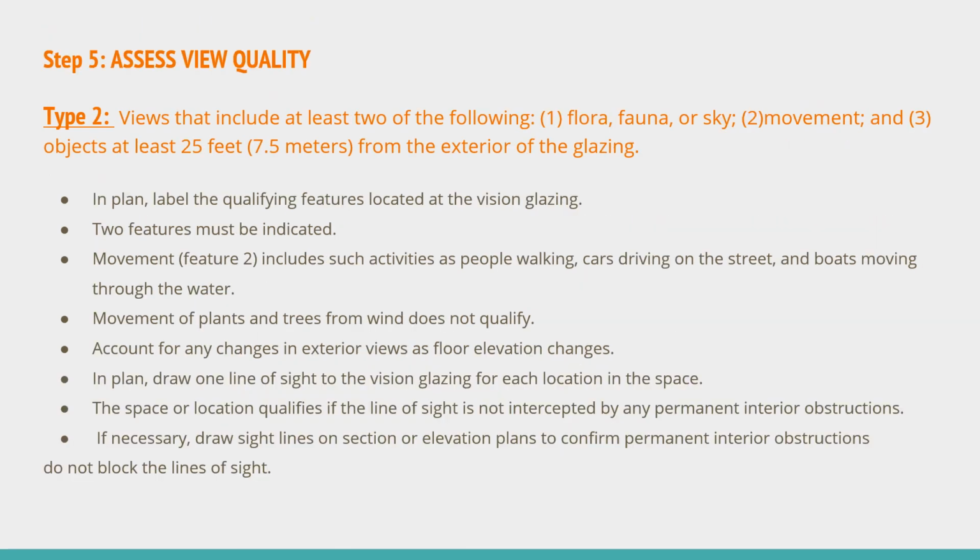Then let's talk about type 2, views that include at least 2 of the following: flora, fauna or sky, movement, and objects at least 25 feet from the exterior of the glazing. In plan, label the qualifying features located at the vision glazing. 2 features must be indicated. Movement includes such activities as people walking, cars driving on the street, and boats moving through the water. Movement of plants and trees from wind does not qualify.